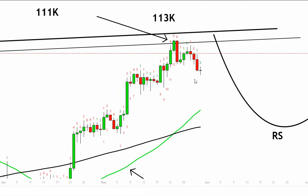This is likely a pullback for 4, and then we'll see if we get a push up here, overthrow this level. We had the 9 count over here. It was not a perfected signal. It was correct, though. We went sideways, a trend extension, and we went higher. It's likely that we still are in that trend extension.